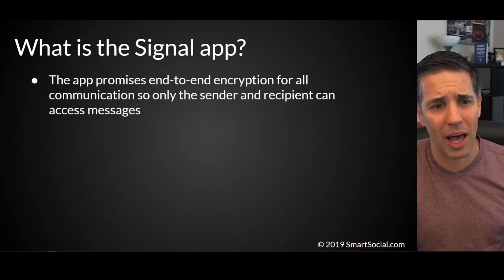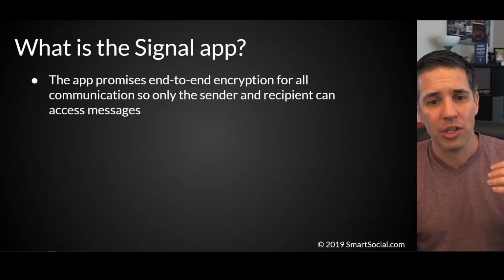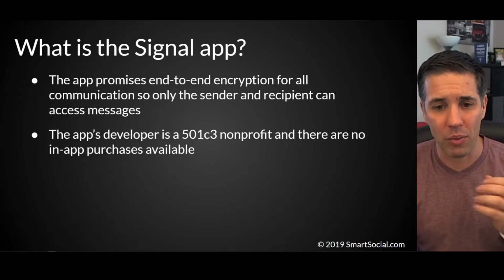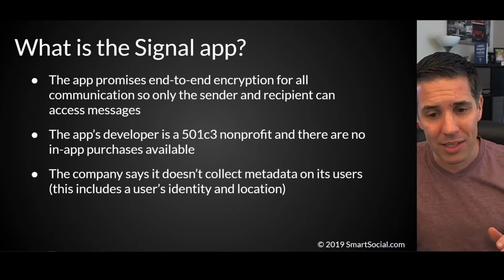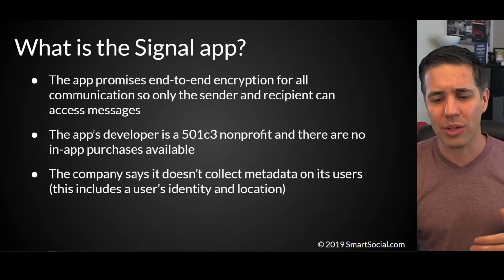Now, what else does the Signal app do? Well, the app promises end-to-end encryption for all communication, so only the sender and the recipient can access the messages. The app's developer is a 501(c)(3) nonprofit, and there are no in-app purchases available at the time of this video. Now, the company says it doesn't collect metadata on its users. This includes a user's identity and location.